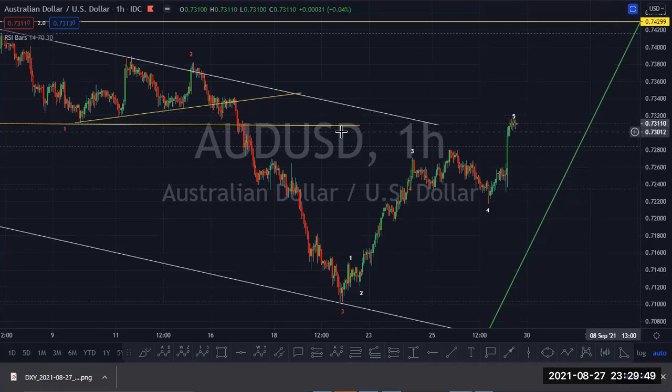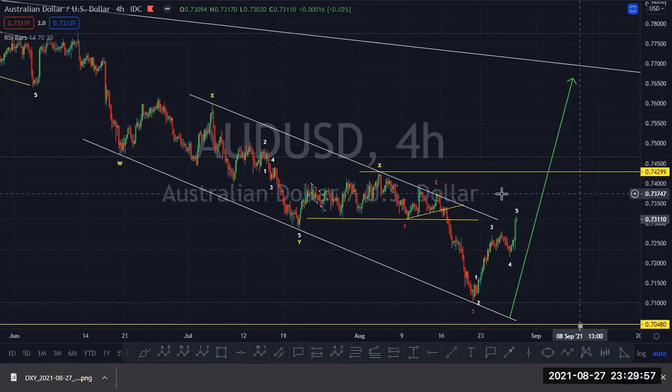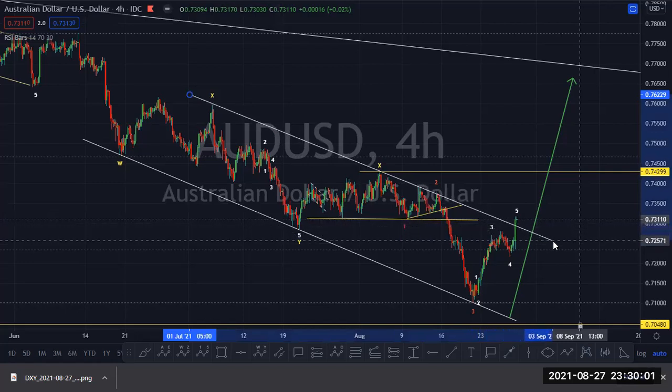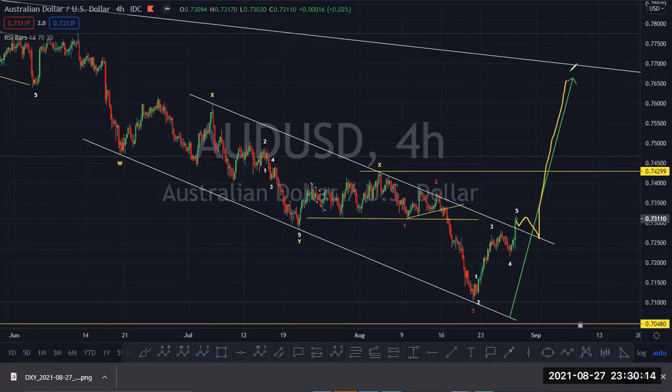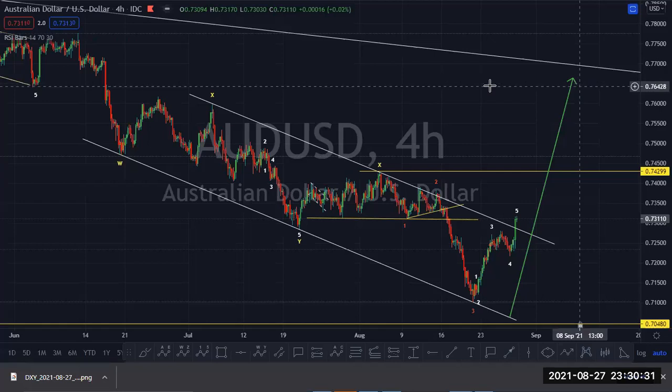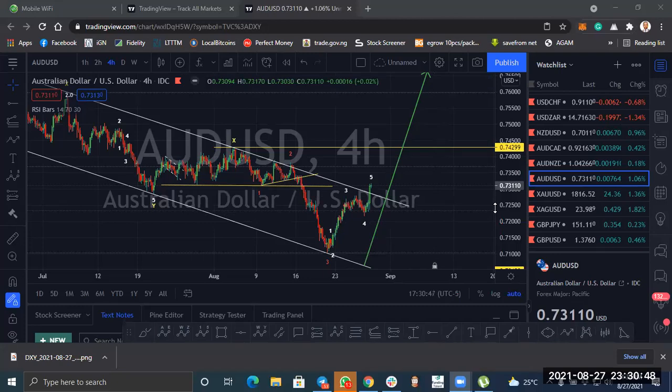Okay, so let me take 4 hours to know what we have there. Okay, 4 hours, we have a selling channel. The channel is broken already. So it has broken. Maybe the next move will be a retest, something like this. So for this reason, I think selling doesn't make sense. Again, on this very chart, selling doesn't make any sense anymore, unless we get a sharp reversal price action.